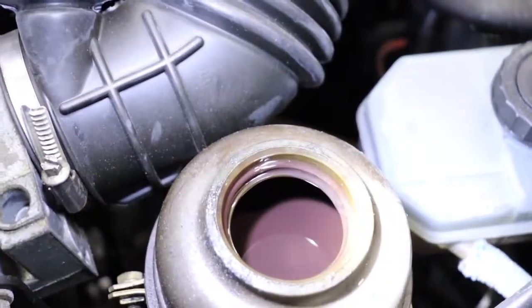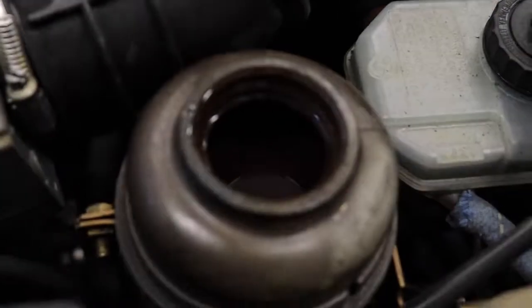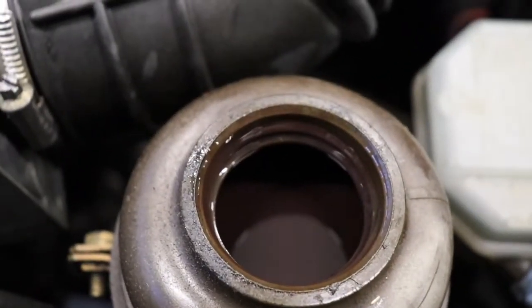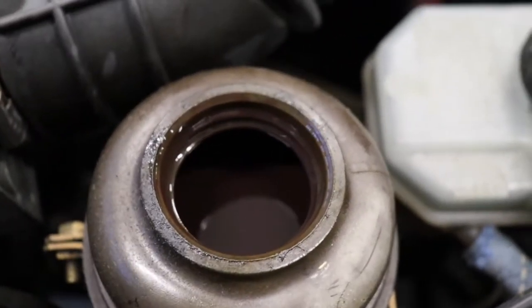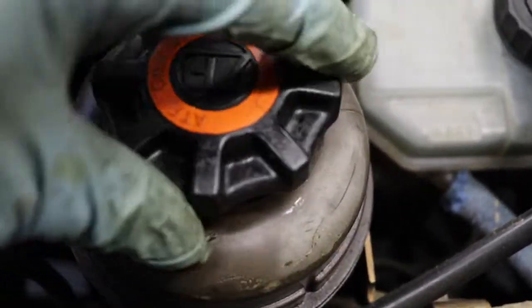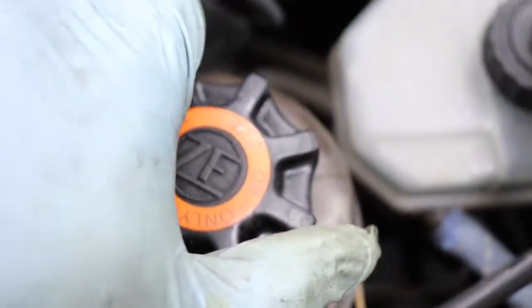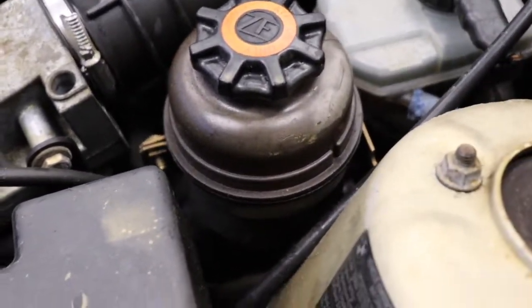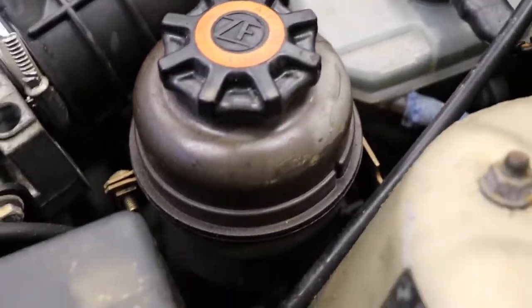Thick. Look at that color. That's old power steering fluid, guys. That's probably original. A lot of people don't service this. So what I'm gonna do is completely drain this power steering system and put brand new fluid in. Now this uses ATF fluid. I'll have to check exactly what ATF fluid is approved. Yeah, it says it right there actually. ATF oil only. So we're gonna get some really good automatic transmission fluid that's approved for this car after we clean out that old fluid. I'm not saying that's what's causing the leak, or if that isn't even a leak, but this is definitely something you want to identify on older cars. It's a safe bet.